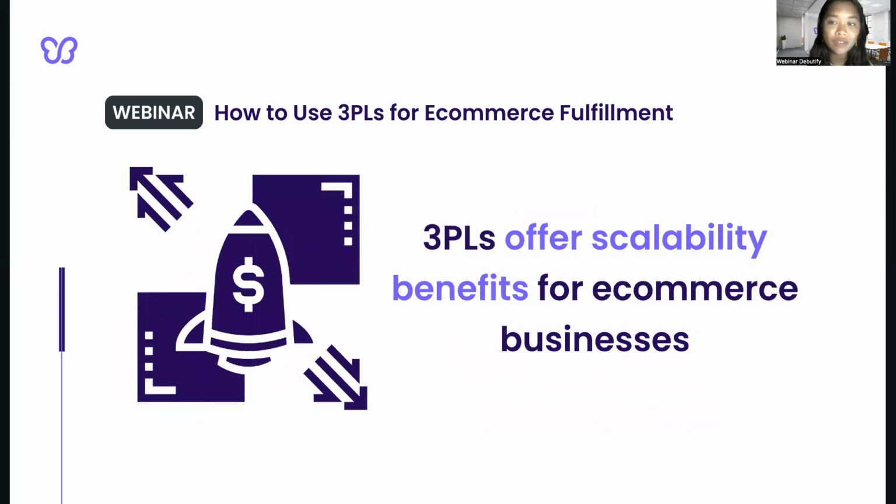Finally, 3PLs offer scalability benefits for e-commerce businesses. As your business grows, you'll need to expand your logistics network anyway to keep up with demand. By using a 3PL, you can tap into their established relationships with suppliers, regional carriers, and manufacturers, which can help you scale your business quickly and efficiently.